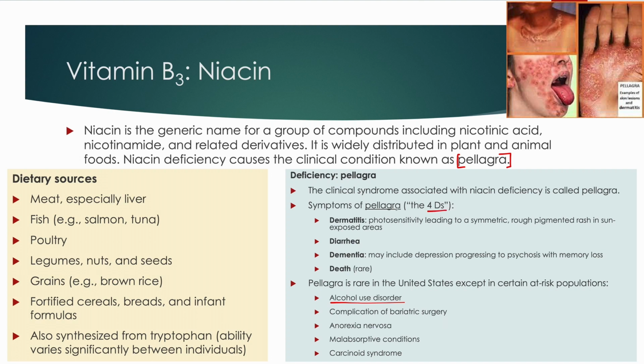Think of the D's. So pellagra: the D's being D for dermatitis, diarrhea, dementia, and death. Although it's rare, it can cause death. So the main three that you want to remember are dermatitis, diarrhea, and dementia. They get this rash. It looks almost like a sunburn. And we find it on the extremities, on the arms, legs, and in a cape-like pattern around the neck, like you'd wear a cape around your neck. They also tend to have diarrhea and some sort of dementia or confusion, memory loss. And so in the vignette, you will see these three. And death is pretty rare.